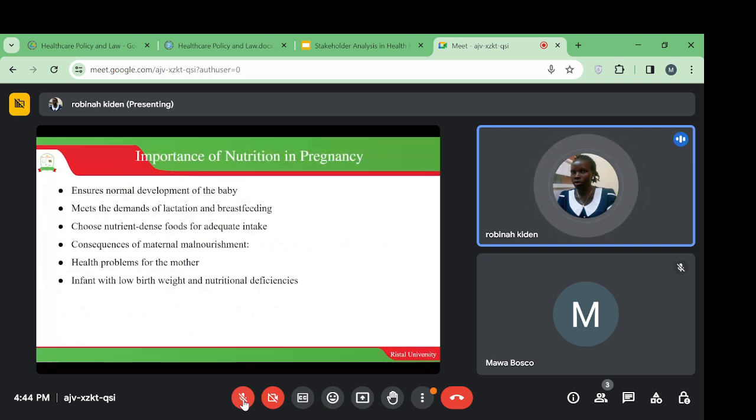Importance of nutrition in pregnancy. The importance is: ensures normal development of the baby, meets the demands of lactation and breastfeeding, and choose nutrient-dense foods for adequate intake. There are those three that we have mentioned. So the mother should choose foods that are nutrient-dense, the ones that contain a lot of nutrients, so that the mother can benefit from it.